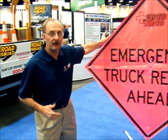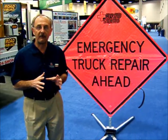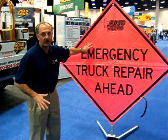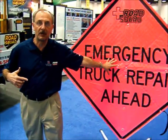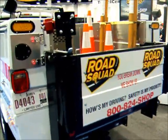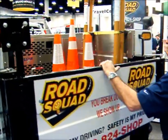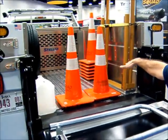First thing we talk about is visibility. We're working on the side of major highways under all conditions. Traffic's going by. We want to make sure there's key visibility. We've got reflective surfaces on this device. We've got reflective paint on all the decals and purposes. We've got the cones, which we can see here. Safety cones that we set out.